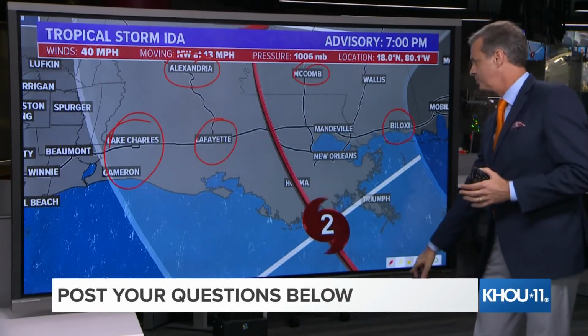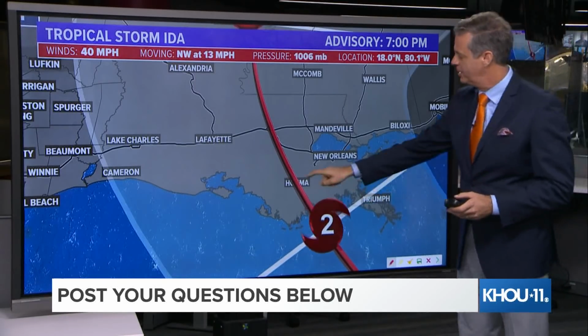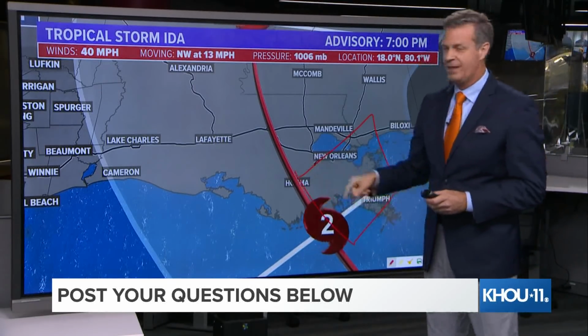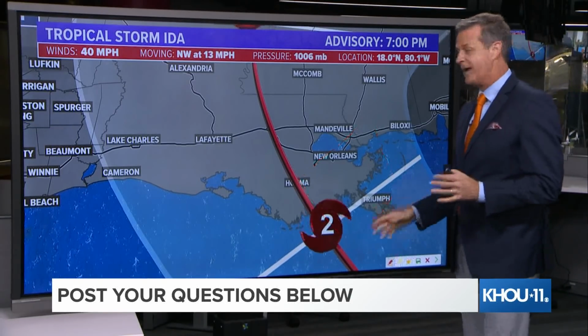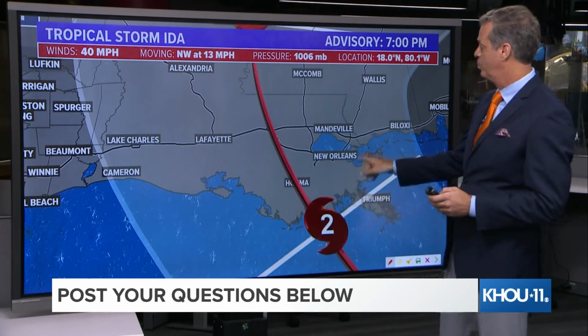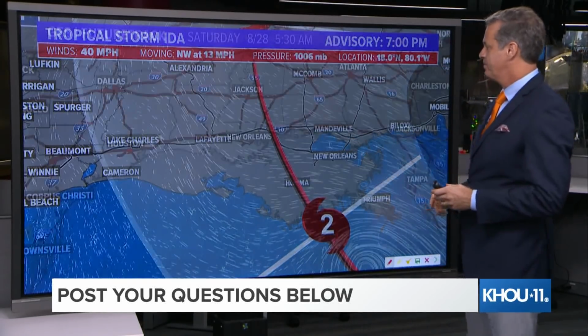So Mississippi also in play, interior Mississippi, for possible hurricane conditions, especially to the right-hand side of where that center comes in. That's the dirty side of the storm. That's where the strongest winds and usually heaviest rain and surge will be, which will have impacts on the coast here, and we'll talk more about that as we move along.